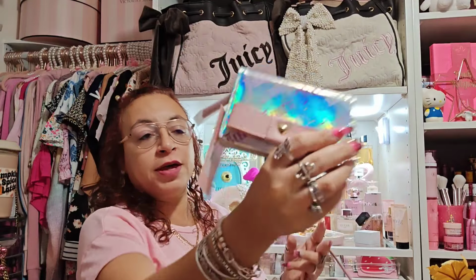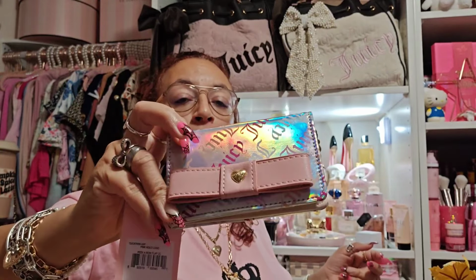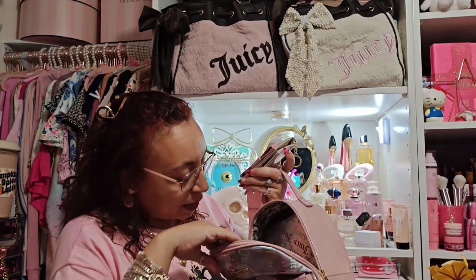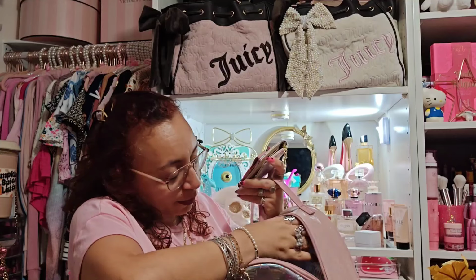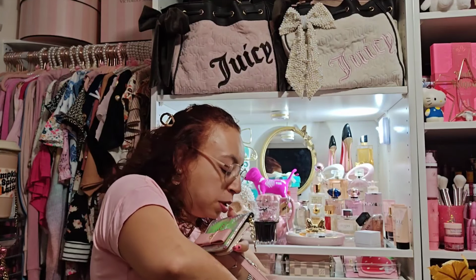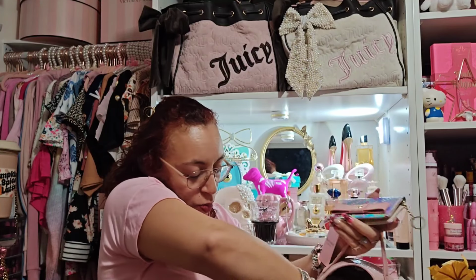Then I found this. Look at how cute this one is. It has the little bow detail on it. That was so freaking cute. Do I even have the tag name for this? I forgot to open the pockets for that. I don't have the tag. What?